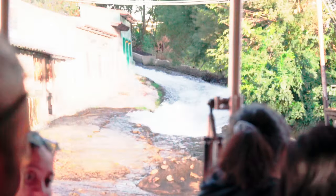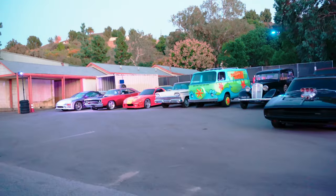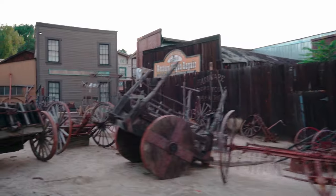I'm a big fan of movies and in particular, the Fast and Furious franchise. It was awesome to see the set cars in real life and go on the Fast and Furious ride. It was cool to see the behind the scenes and it was engaging throughout the ride.